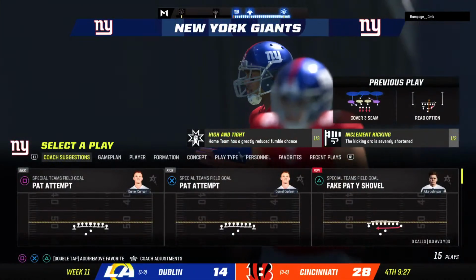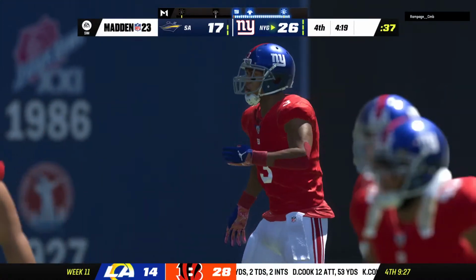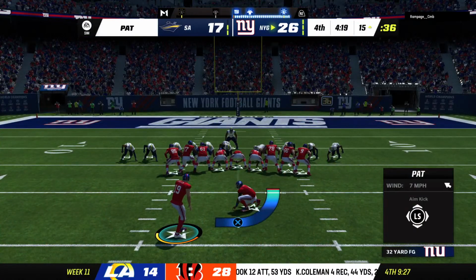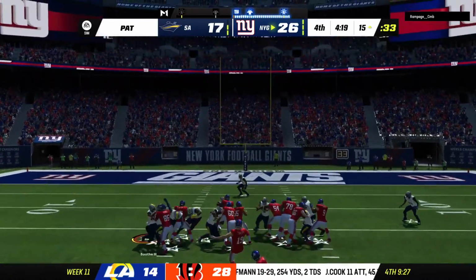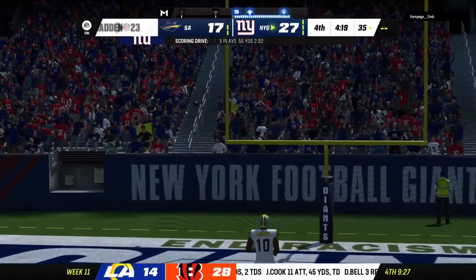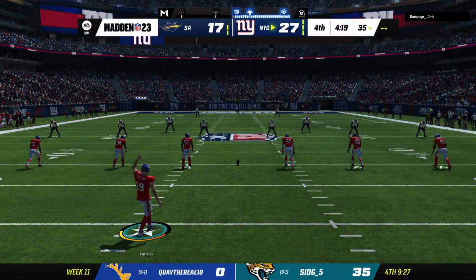Touchdown, New York. A great play there with his 4th rushing touchdown on the year. And the Giants will add to their 4th quarter lead. Oh, I think I missed it. Extra point by Carlson, up and good. Oh, my God. And his guys will take a 10-point lead.